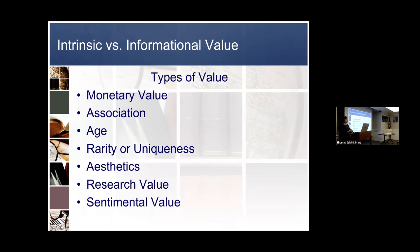There's research value, which as a professional is the value that I think about the most, which is: are researchers going to be interested in this item, and are they going to come to my particular repository to look for it, which are two different questions. And then there's sentimental value, which when we're talking about our family's collections of papers is probably the most important one. And there's no right or wrong answer here. There's no archives police that's the arbiter of value.